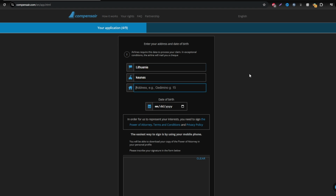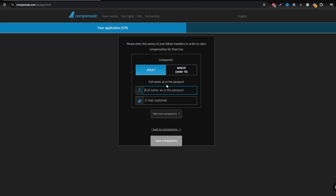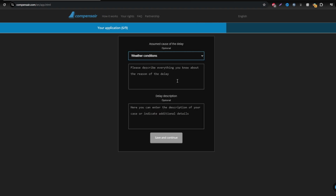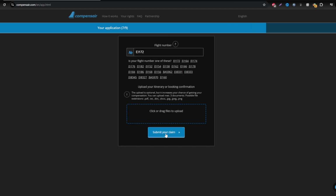From here, Compensair will take over, handling all communication with KLM and working to secure your compensation. All you need to do is wait for updates. Once your claim is approved, you'll receive an email notification, and your compensation will be sent directly to your preferred payment method. That's all it takes. With Compensair, claiming compensation for delayed, cancelled, or missed KLM flights is simple and stress-free.